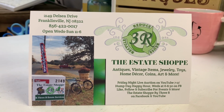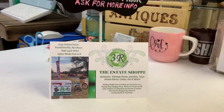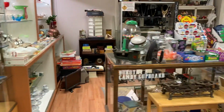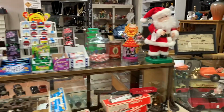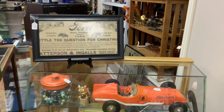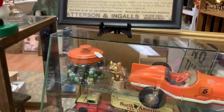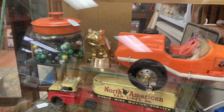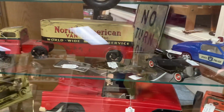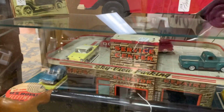2149 Delsea Drive in beautiful Franklinville, New Jersey. I just wanted to do a walkthrough. I haven't done one of these in eons, and I thought I'd do one just to show you the shop a little bit. A lot of people in the area don't realize how big we actually are and how much we have to offer. So I thought I'd do a little bit of a walkthrough, show you what's here, show you what we have. And if you're interested in anything and you don't live nearby, please let us know. We will get you prices on the items and certainly send that information to you. We do ship as well.